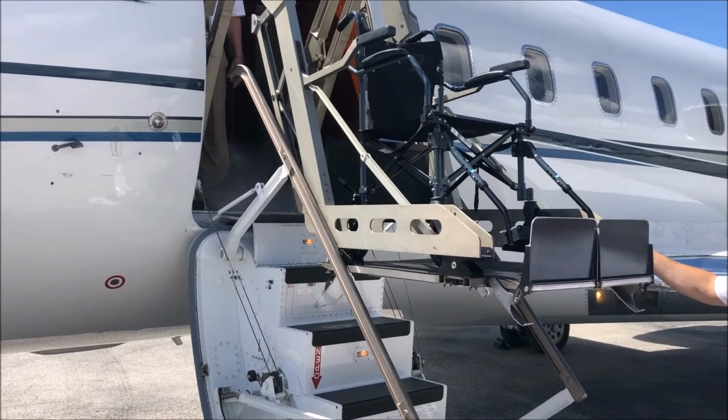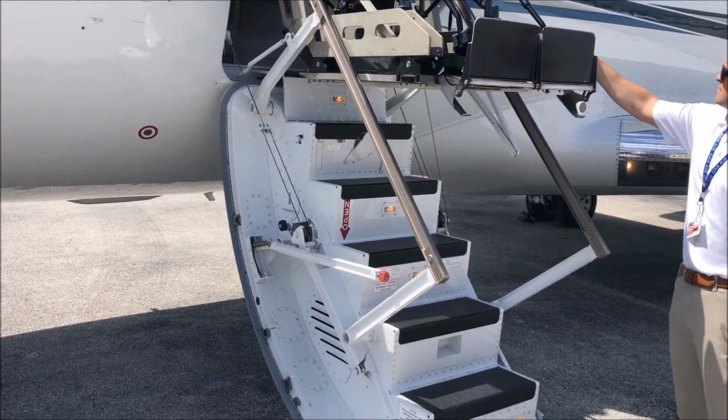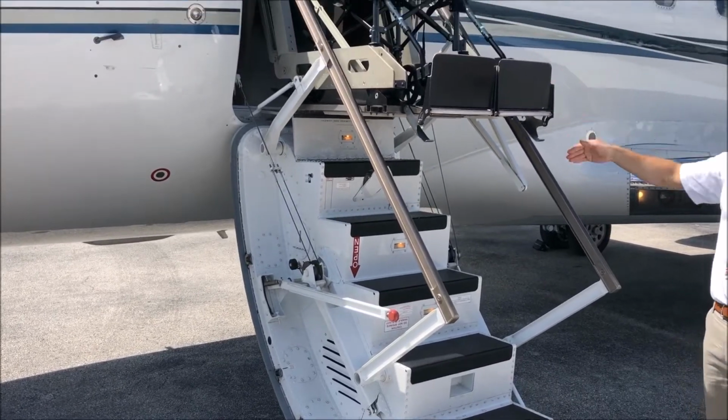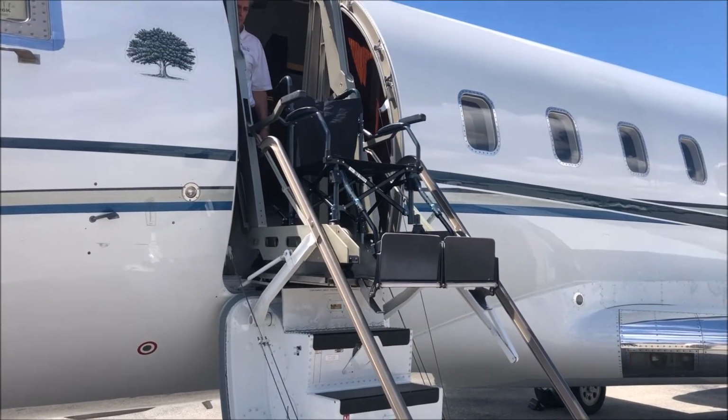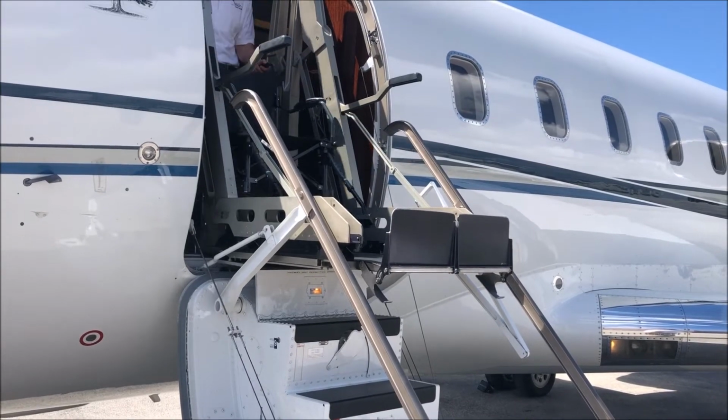For safety purposes, the wheelchair lift will be stowed by the flight crew for the duration of the flight. Due to the weight limitations of the lift and the size of the aircraft cargo door, many custom battery-operated chairs may not fit inside this plane.